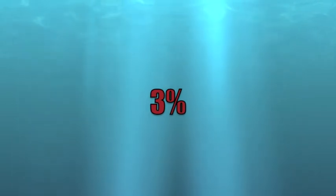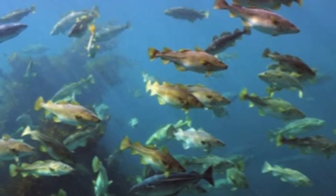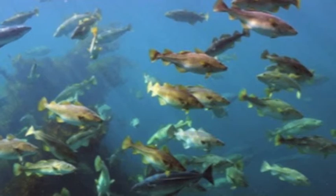Yes, just 3%. This is a problem that has to be solved in the long run. There's really no quick fix. It may be easy to give the fishermen what they want, especially as fish continues to grow globally in demand. But the writing is on the wall.